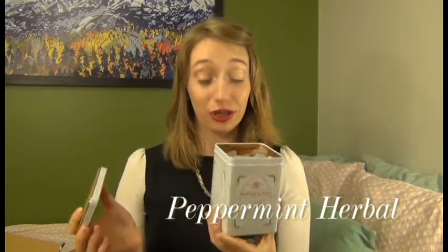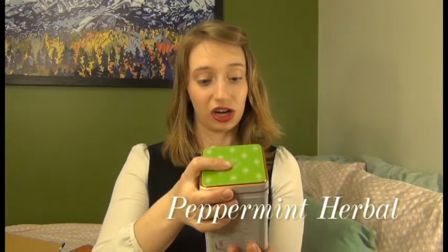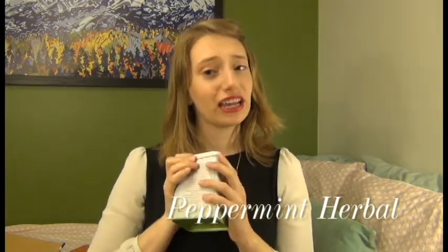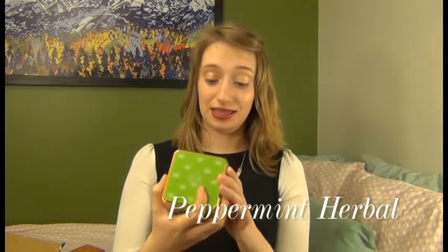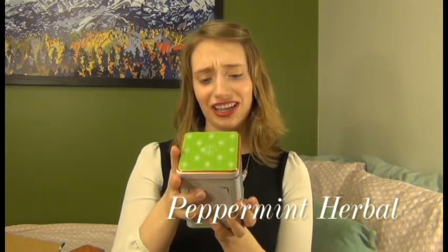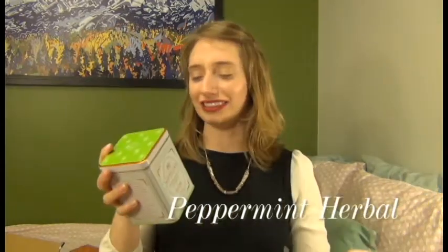So I do love me some peppermint tea. It is just peppermint leaves, cut and siphoned. So this is just straight, this is actually a herbal tea. I don't normally like herbal teas, but I love peppermint. So I think I am going to have some of this tonight because how much caffeine? 0 milligrams of caffeine content. I'm going to have this tonight before bed, so I'm looking forward to this.